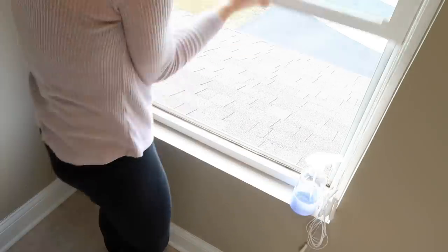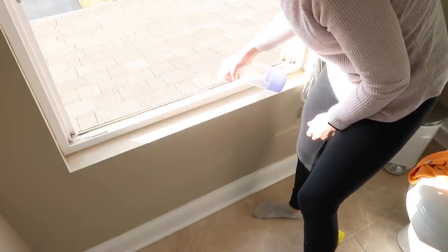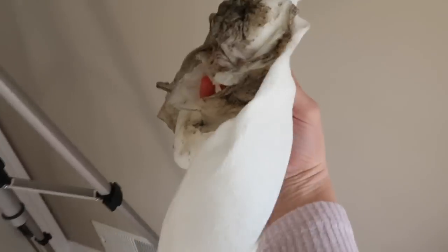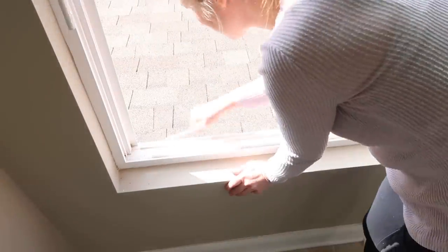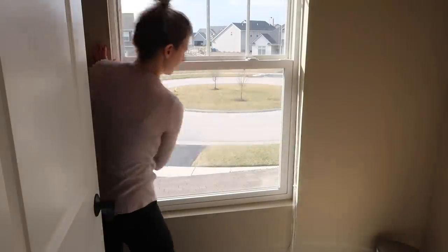So to clean this window's tracking, I decided it would be easier to remove the screen. And can you guys see that dog hair floating around under the window? If you didn't see it, you can rewind a few seconds and you'll see dog hair floating, because it apparently was just sitting in that room, which is so crazy and kind of embarrassing, but I guess that's what happens when you have a dog. I will be taking care of that in a minute when I'm done with all of the tracking. But removing the screen made it a lot easier to really get into all of the cracks and crevices of the window tracking.